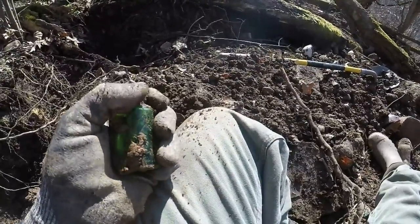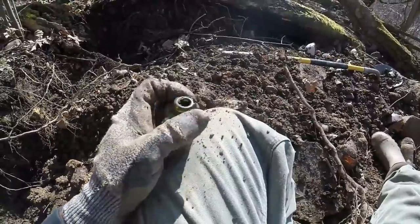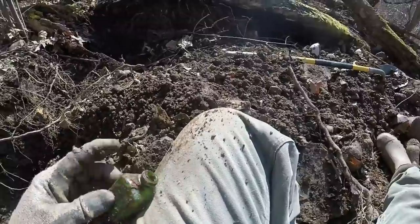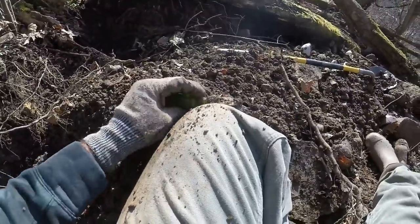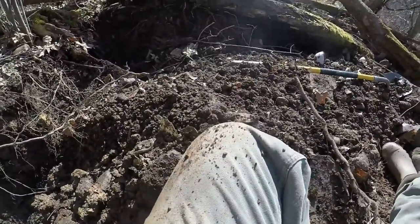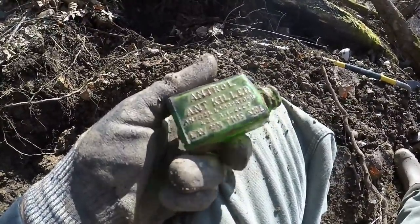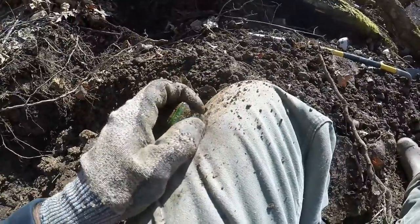That's very cool. I don't have this. I've never found it. I like to keep finding stuff that I've never found on the channel. This is worth the trip up here just to show you something like this. I've never seen this bottle either. Antrol ant killer. It's got to be like 1930s, I would guess.